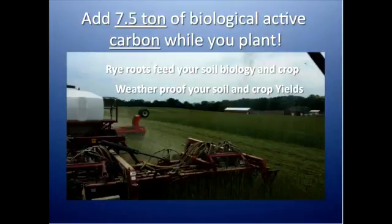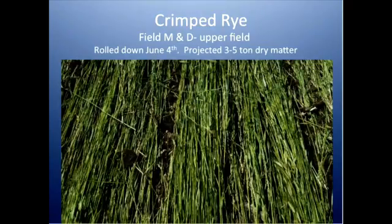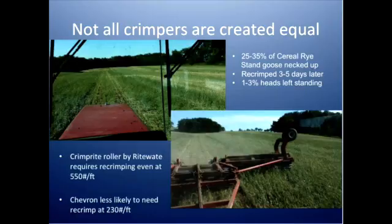I mean, you can imagine what that does to the biology of your soil. We feel that the rye roots are decomposing and feeding those beans, and then of course we're really weatherproofing our soil too, because we don't have any runoff at all, which is one of the most erosive crops we grow, soybeans. So it really changed it. That's what it looks like when we're done planting.